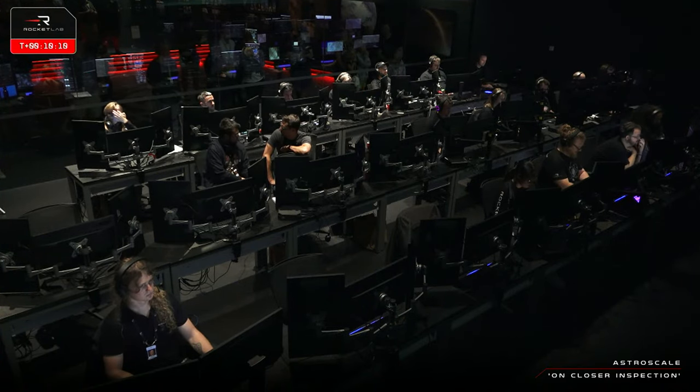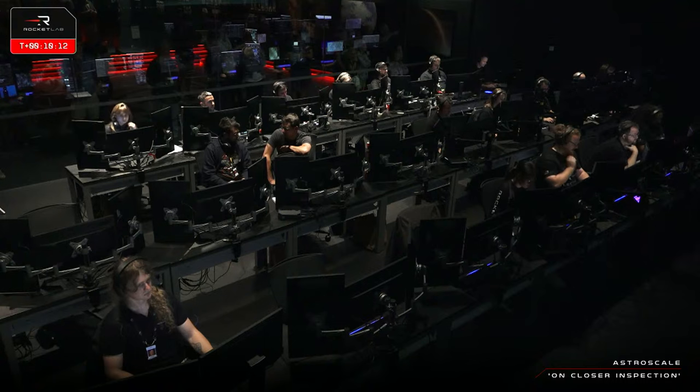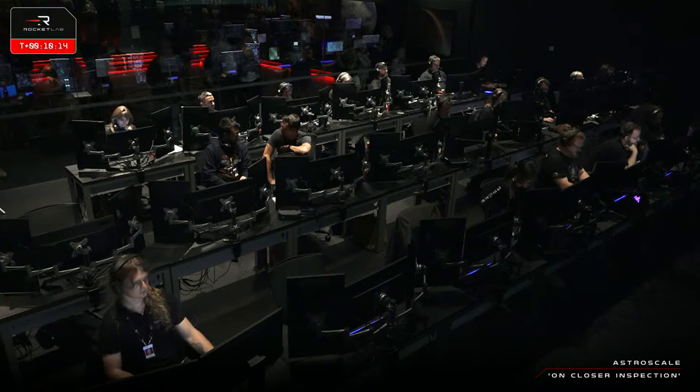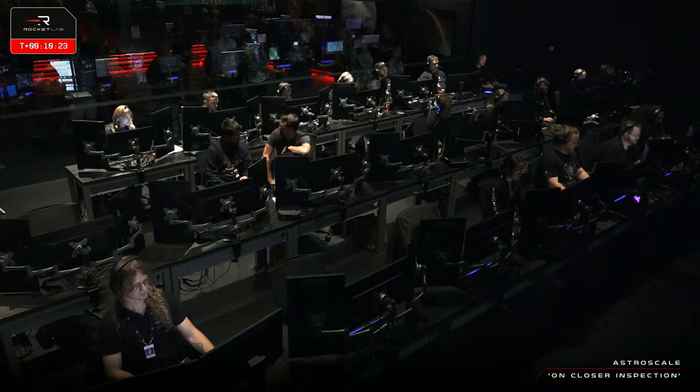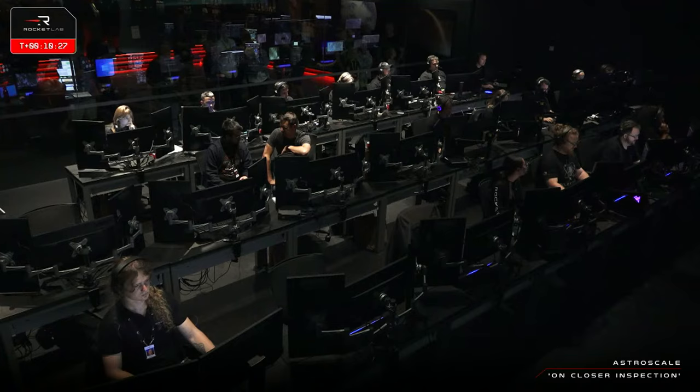This is called the Rendezvous and Proximity Operations, or RPO, and a successful demonstration of RPO on this mission could open up a world of on-orbit servicing possibilities, including active removal of space debris. For now, the kick stage continues on its first orbit of Earth with Astroscale.